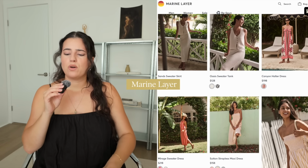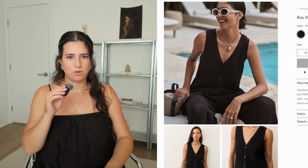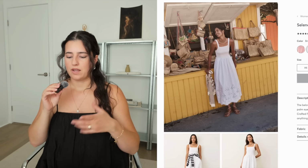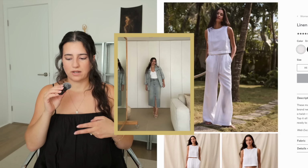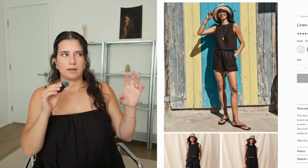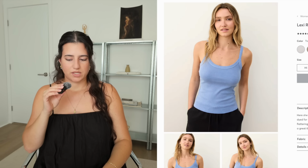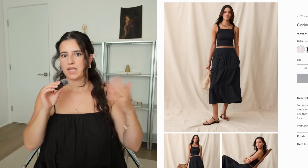Marine Layer, I know they've been around forever and they're very similar in vibe to Madewell, but they're new to me. I have a long denim skirt from them with a matching denim jacket, and they just have so many good pieces. So if you really like the Madewell vibe, this is another one that you can check out. They have so many cute things for this time of year. They have dresses, just every category as well.